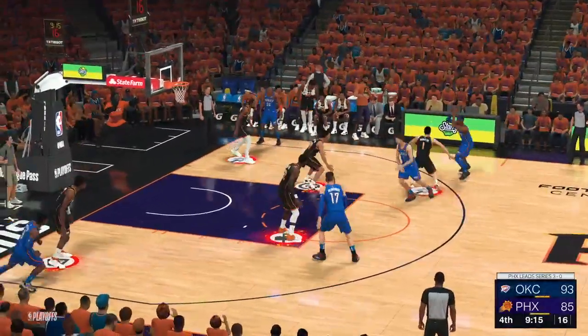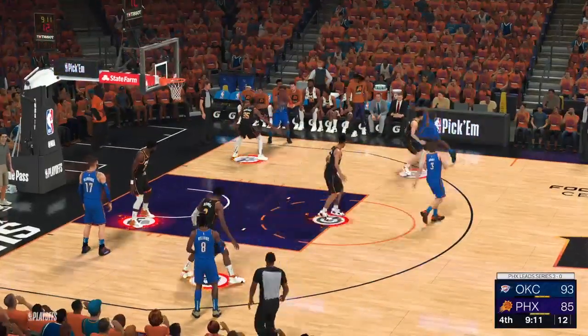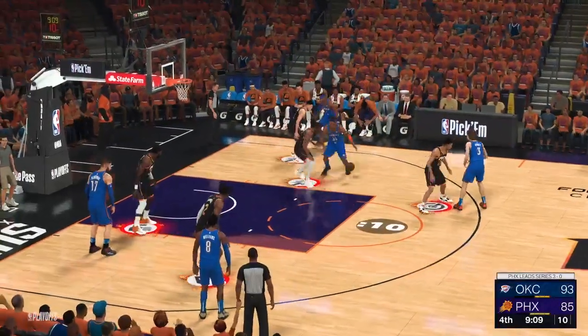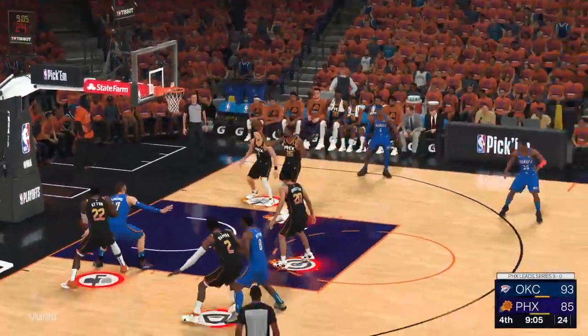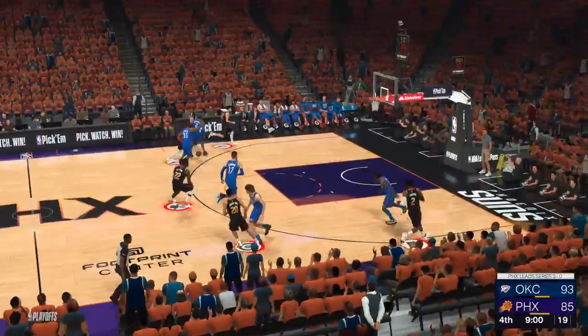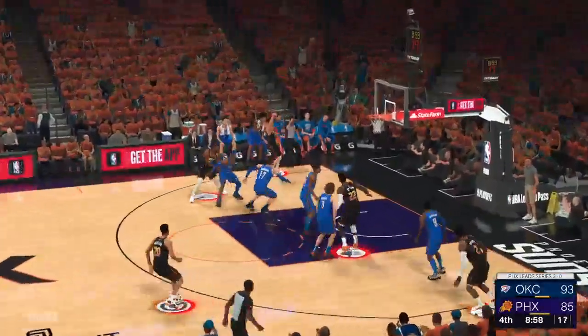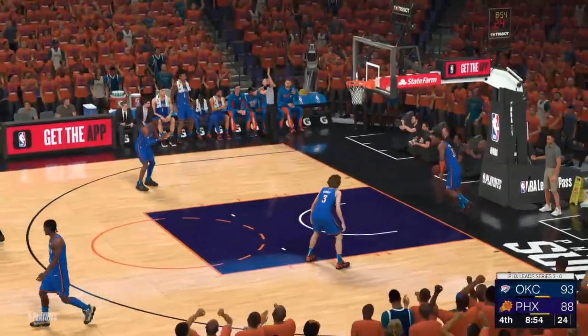Gilgeous-Alexander against Booker. Pass to Edwards. Over Durant. Edwards can't hit. And it's Phoenix's ball. It's a 12-2 run here. Good pace. For three, Booker. That's good. And so Durant with the assist.